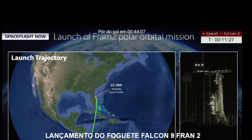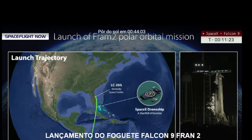First stage booster again is going to be separating and targeting a touchdown on the drone ship called A Shortfall of Gravitas. A little bit different than the style of trajectories we've done before, but really wanted to emphasize the uniqueness of this polar orbit heading into a 90-degree inclination from the equator.